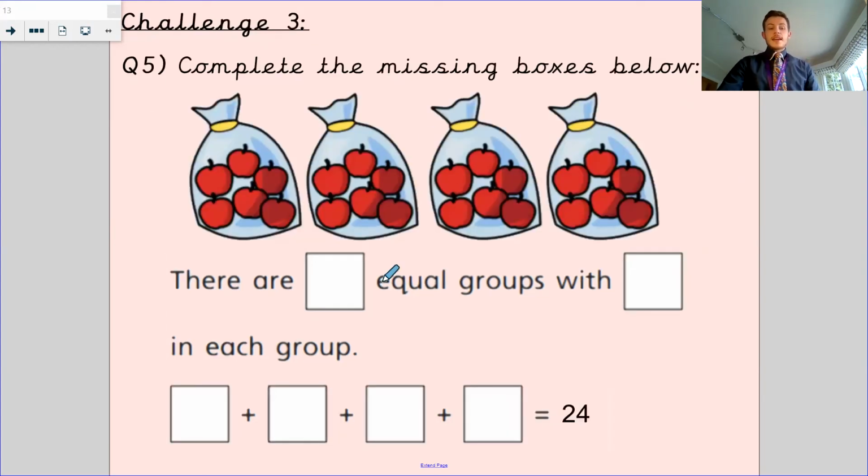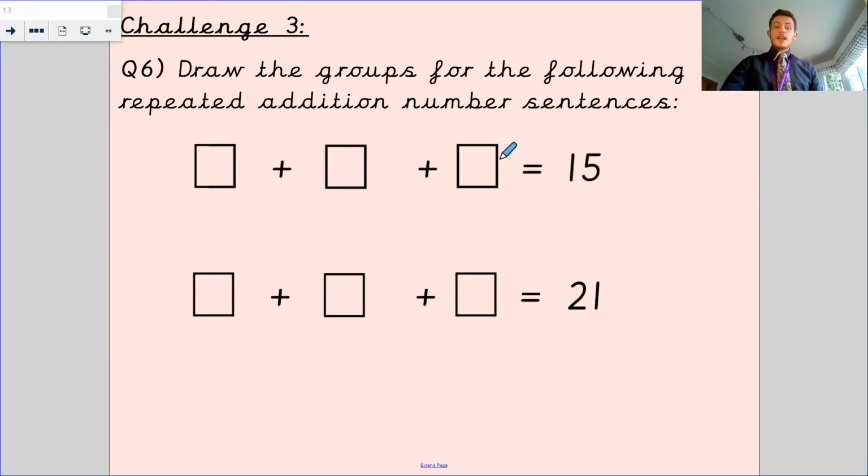Challenge 3 for today. Told you what the answer is. How many are in each group? How many groups are there? Find that out.